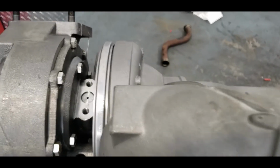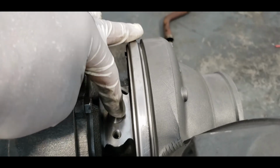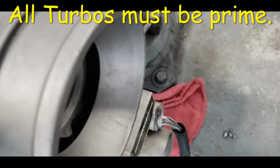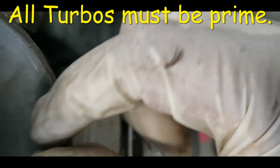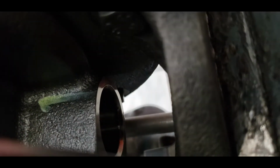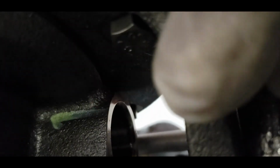All right, so we're back at the turbo. I'm going to be putting oil in the inlet, and I'm going to be turning the shaft here. I want to turn the shaft, as you can see. Turn that, and I'm going to continue to do that until I see oil come out of the outlet port, which is here. Over here.